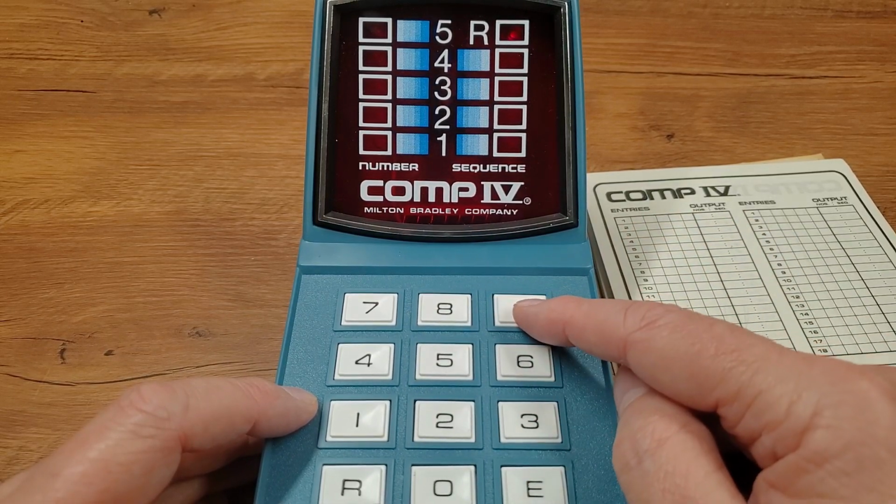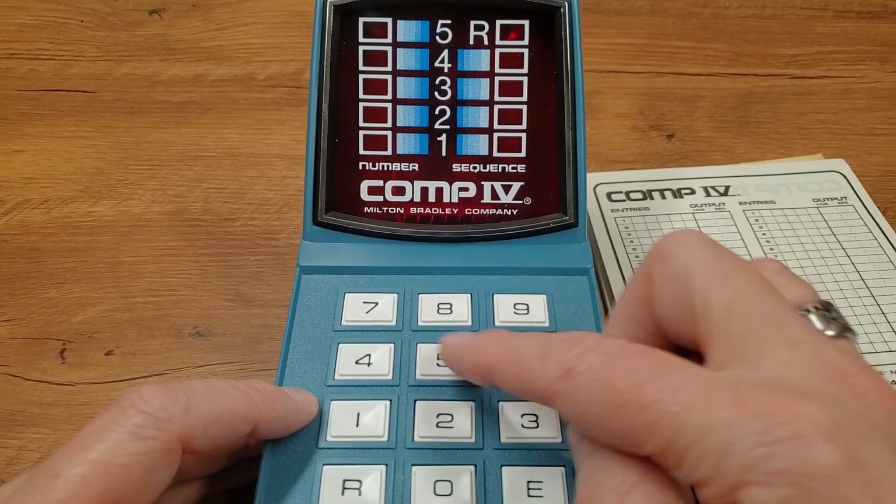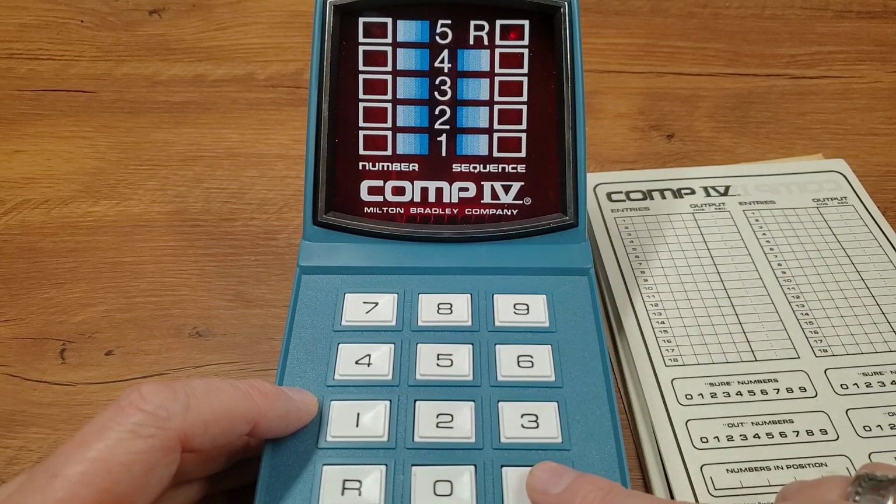We know it's not 9. Let's try 8, 5, 6. We know it's not 6. All right, we're narrowing it down. We haven't tried 0 yet. Let's try 0, 2, 5. 0 is not one of them.